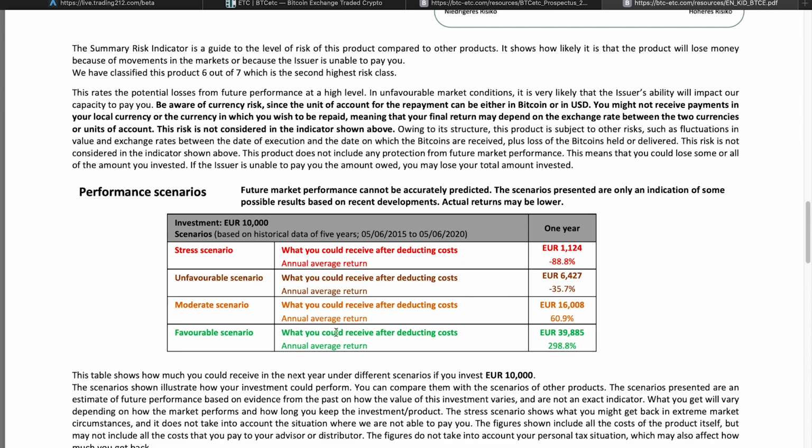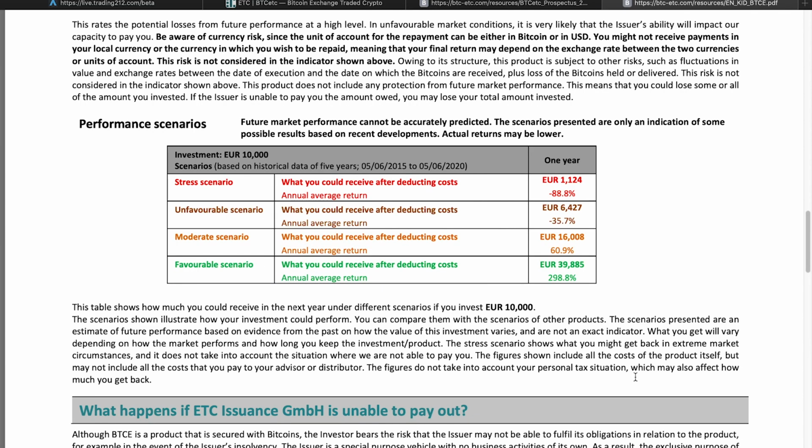But it also goes on to say a favourable scenario, not best case, it just says favourable. They reckon you can return, after deducting costs, after the 2% management fee, a 298.8% return on this fund, which is quite crazy when you think about it. Whether that's the actual case and whether that will happen, it'll be interesting to see. I do strongly believe Bitcoin is going up, and I have been buying on Coinbase, and so I can actually hold the cryptocurrency in my ledger or wallet, and I actually own it. So this is an interesting concept for those on Trading 212.